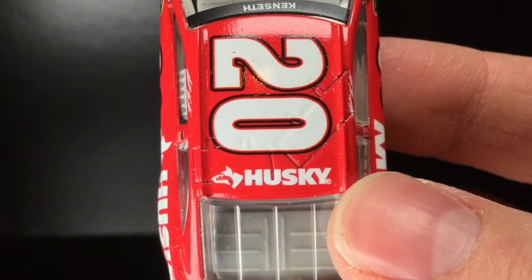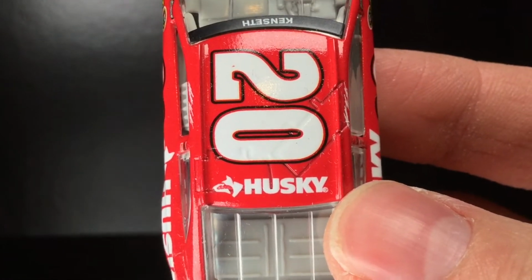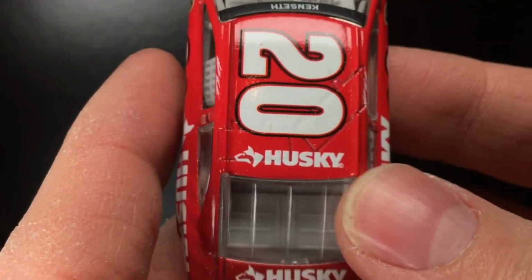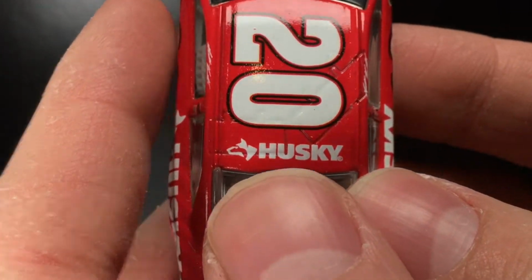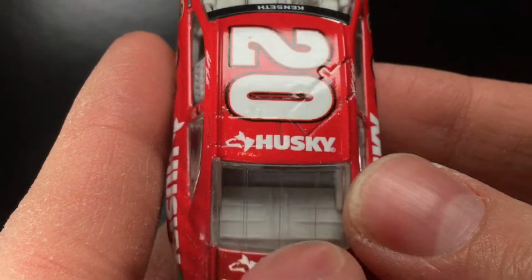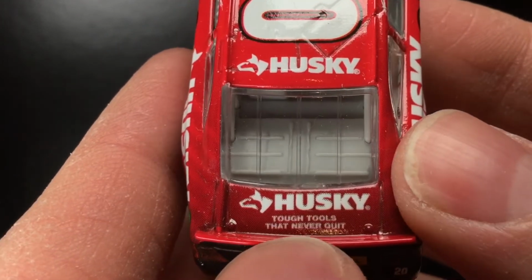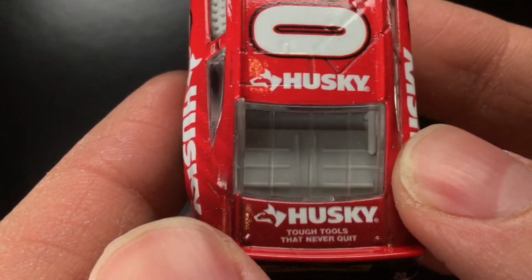I don't know, but either way, this car is absolutely stunning. Really one of the best looking Matt Kenseth JGR paint schemes in my opinion. Of course, you have Husky Tools right there on the roof flaps, and over here on the deck lid, you got Husky once again. Tough tools that never quit.